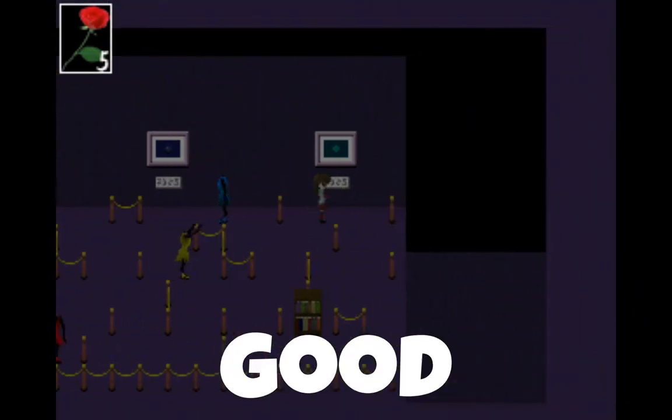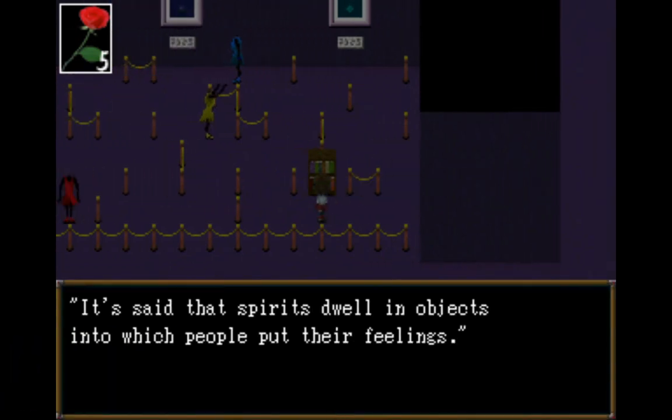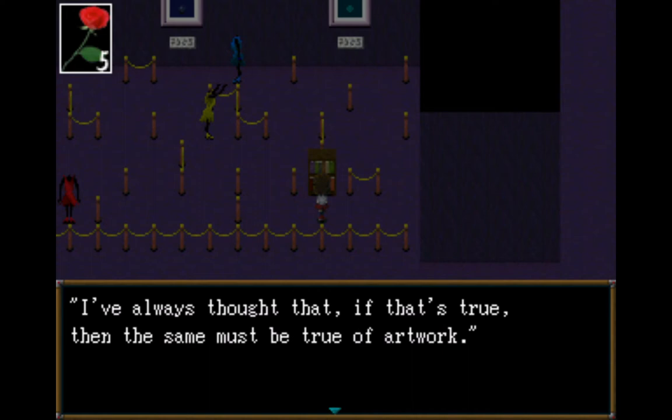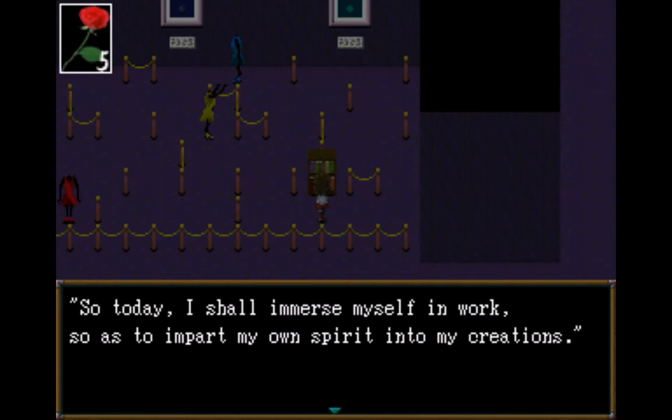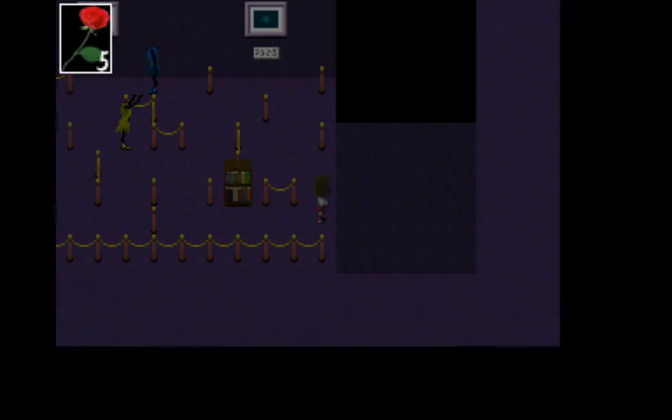Hello, goodbye. Oh, am I supposed to read something, diary? It said that [the artist] asserts objects feel their feelings. I've always thought that if that's true, then the same must be true of artwork. So today I shall immerse myself in work, so as to impart my own spirit into my creations. Is that really all it says? Could have said something about the exit. Let's get out of here, Eve.